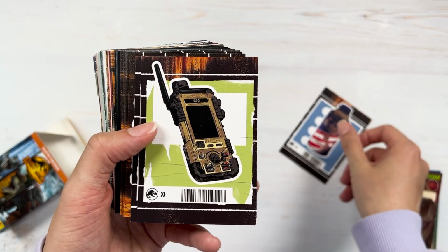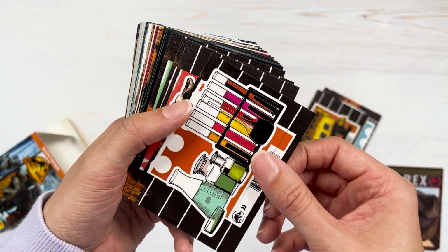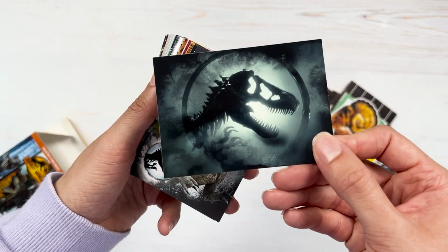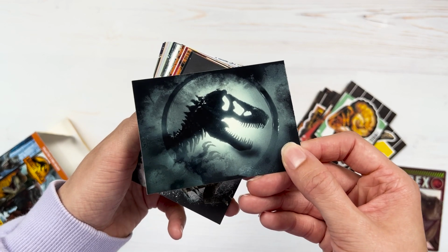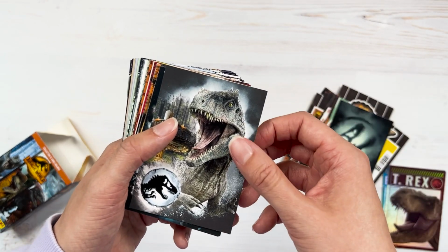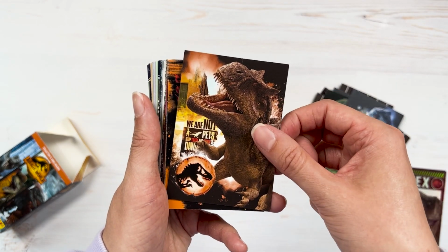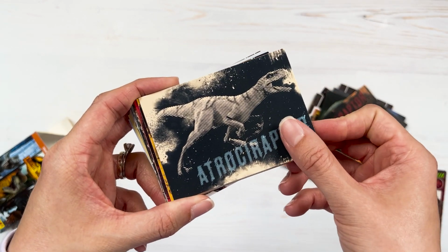Let's see. Easily my favourite card, based on the kind of Chip Kid inspired cover, or maybe he was inspired by this, but either way, love that, so iconic. This is my other favourite style.